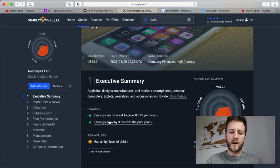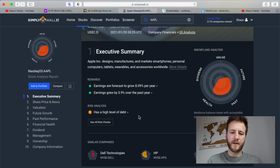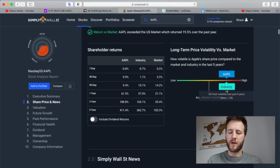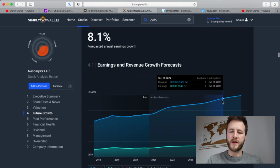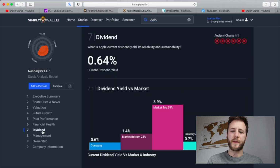So this is really good when you're analysing a stock. You can go through the health, the past, and also see all the bits there. I quite like those pie charts. And then scrolling down, you can see where the industry volatility is and where Apple's current volatility is. So it's pretty much nailed on, which it would be because it's a big stock in the industry. And then you can skip down to future growth. You can see there's a potential for future growth in Apple. You can go down to dividends, so you can see if the stock is paying a dividend.